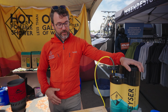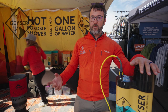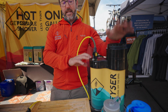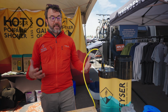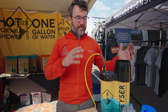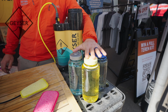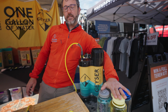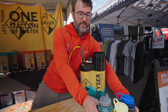We have two models. This model is our standard model, and we have another model that has a heating element inside. Of the two models, my favorite is the standard, and I'll tell you why in a second. The big thing that we are now able to achieve, which is an absolute breakthrough, is you're able to now shower two people with this amount of water, or one person with long hair, but 0.8 gallons. It's going to last you up to 15 minutes of shower time, which is incredible. And I'll show you how it's done.